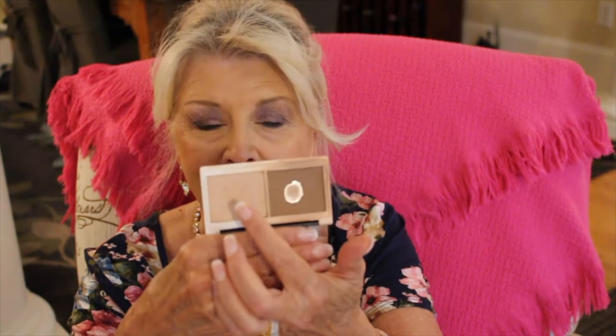I barely touched this highlighter because I don't use highlighters. I don't want to call attention to these trenches, but I've definitely used a lot of this. I love this color. I'm sure that I have something in my stash that will be very similar to this that I will love, but like I say, this color works real well for me.